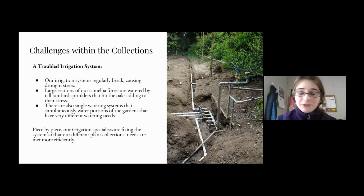We also have an outdated irrigation system. It breaks pretty regularly and it's pretty inefficient. But piece by piece, our irrigation specialists are fixing the system so that we can more effectively give water to our plant collections where it is needed.